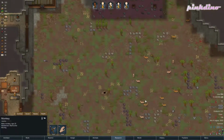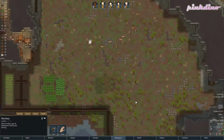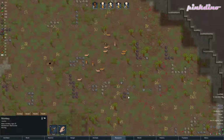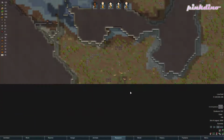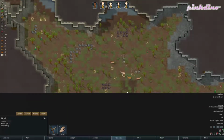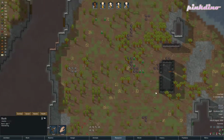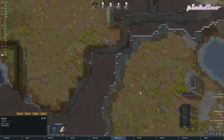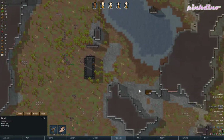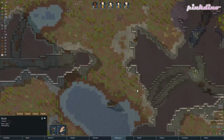How much meat? We've got 4 meats left. Right, we might have to have another one of these deer. They're not going to last very long at this rate. We got down here. Anything to eat down here? Oh, we've got another deer. Bunnies!